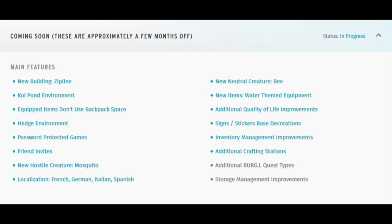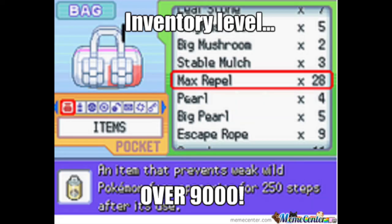Inventory management improvements. Question: can we have pockets on our backpack, sort of Pokemon style? One for bug parts, one for food, one for weapons and tools, something like that. I think that would be cool.